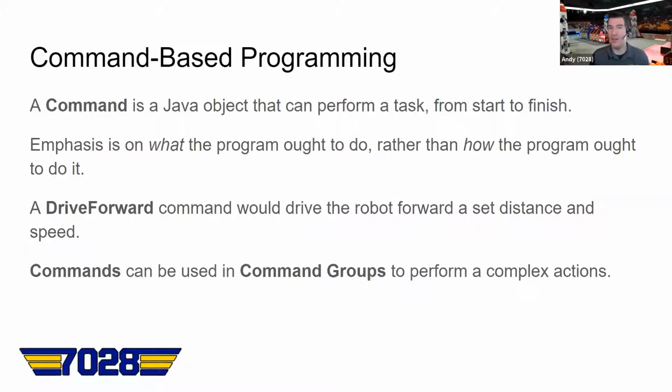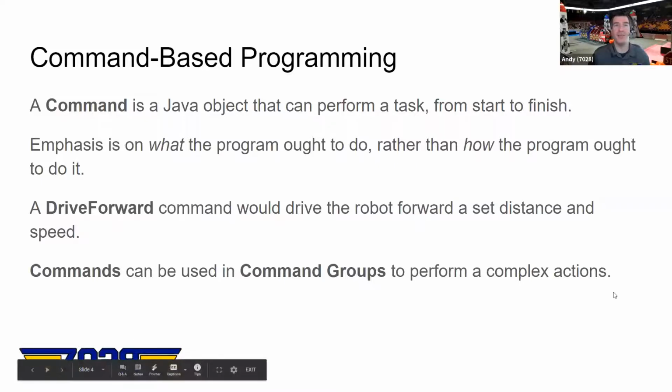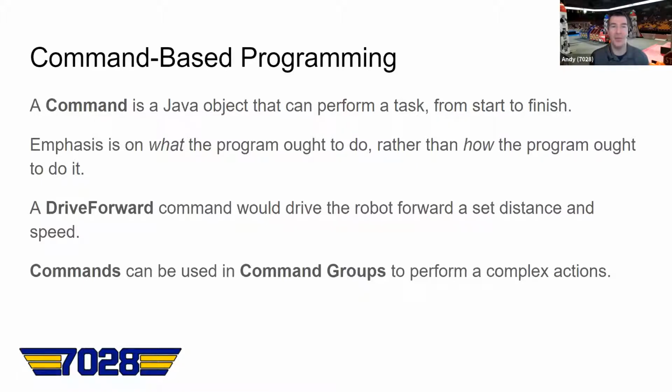You know that you need to walk forward, but you don't have to worry about telling your body to put one foot in front of the other. So the command would be walk forward, where then a subsystem would deal with the actual walking. We'll talk about subsystems in just a little bit, but you can also create command groups to do more complex tasks. So that's where you might say walk forward 3 feet and then turn to the right. So you could then walk forward and chain those commands together. Maybe even you're gonna turn on a light switch. So the command would be walk forward, turn on the light switch, and you wouldn't have to worry about the details of getting that work done.